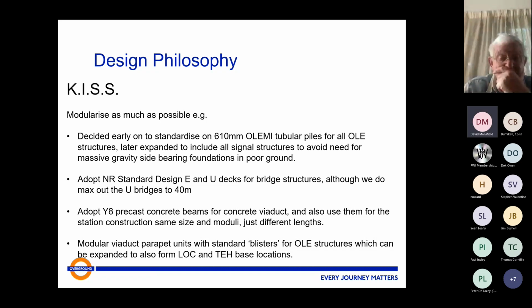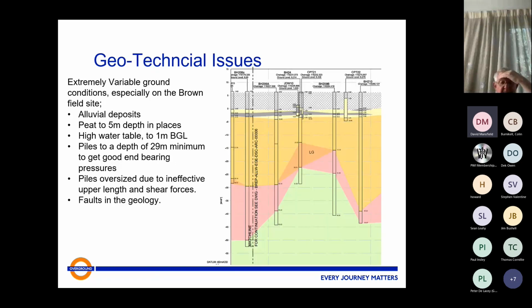And we had modular viaduct parapet units and standard blisters for the overhead line structures, which could also be used for location cases, track equipment housing, base locations, for rail lubricators. You name it, any of your line side infrastructure would fit on a standard modularized thing that we literally just hang on the side of the viaduct and concrete in place.